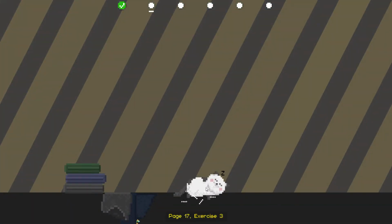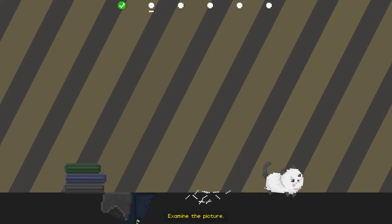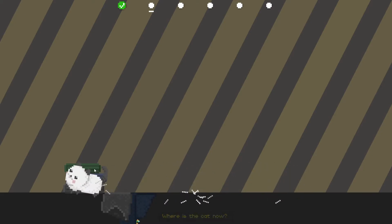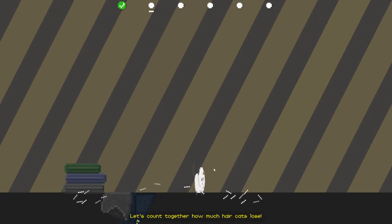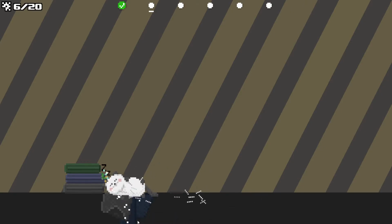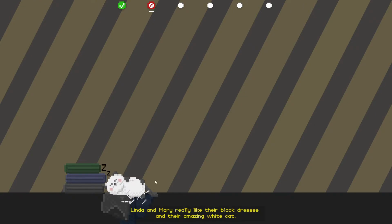Page 17, exercise 3. Examine the picture. Where is the cat now? Yes, the cat is in the bedroom. Let's count together how much hair cats lose. That's right. Cats lose a lot of hair. Linda and Mary really like their black dresses and their amazing white cat. Let's go to the next exercise.